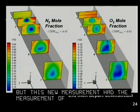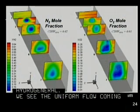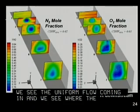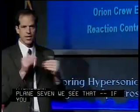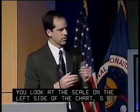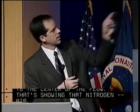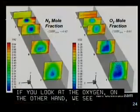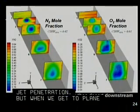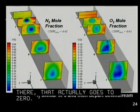So if we look, for example, at the nitrogen map, we again see the fairly uniform flow coming in. Then we see where the nitrogen's been displaced by hydrogen in plane 3. Plane 5 is propagated further down. And in plane 7, if you look at the scale on the left side of the charts, some of the nitrogen actually made it all the way to the center of the flow. That's showing that air has penetrated all the way to the center of the fuel jet. If we look at the oxygen, on the other hand, we see the same jet penetration, but when we get to plane 7, if you look at the color bar there, that actually goes to 0. So the oxygen at the center of the flow has been consumed. And this makes sense. Next chart.